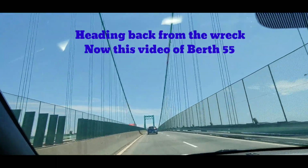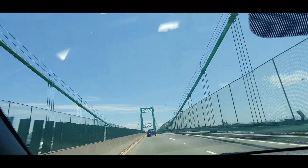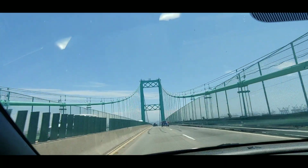Thomas Brace and Pedro heading to Berth 55. Berth 55, however you might want to say it. Kind of have difficulties saying that myself.